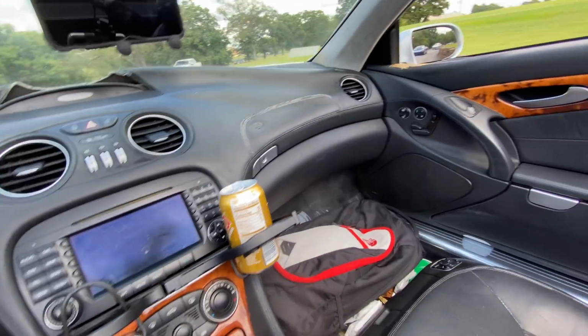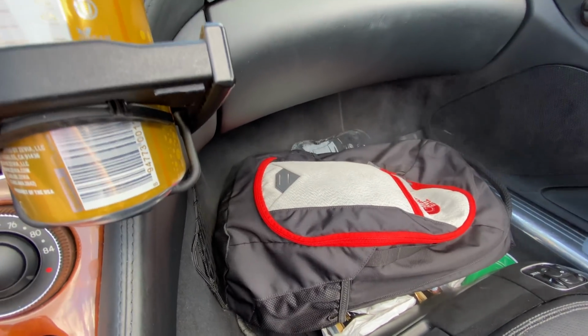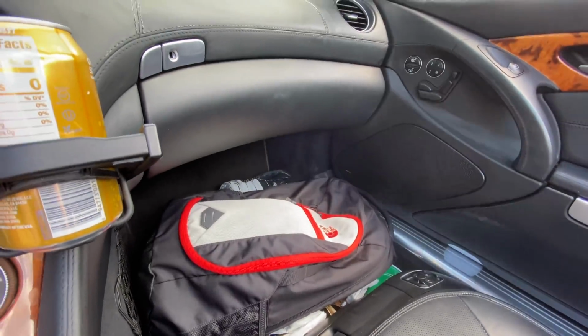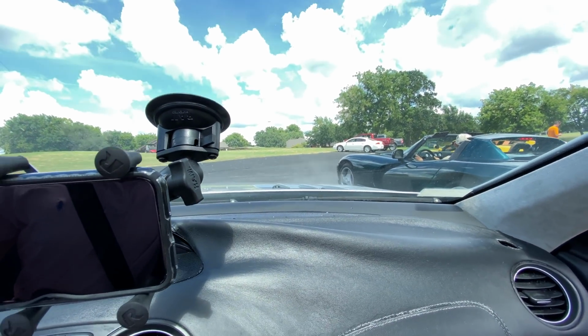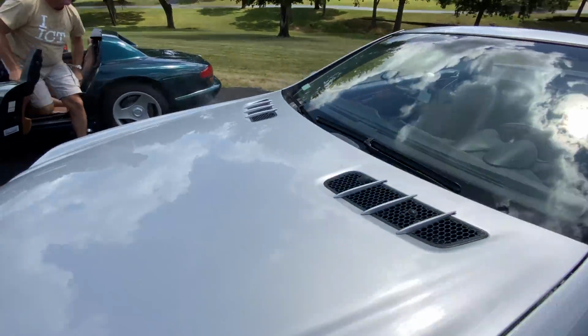Okay, we are back to steaming. Oh boy. Hopefully that's coming through. It's never good when the car is steaming like that. Steaming out of the hood there. Oh boy. Like I said, she's getting real hot.